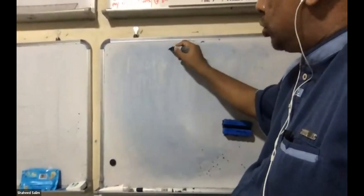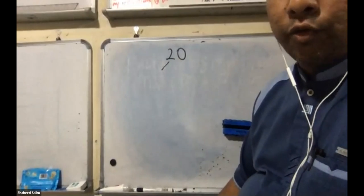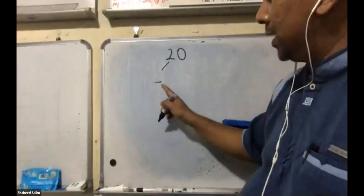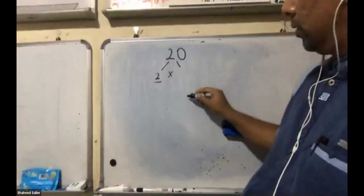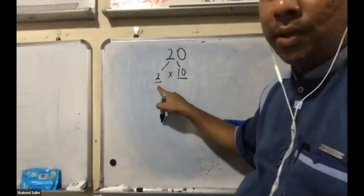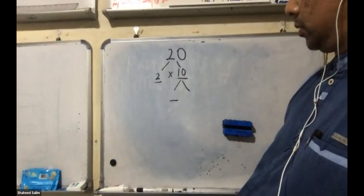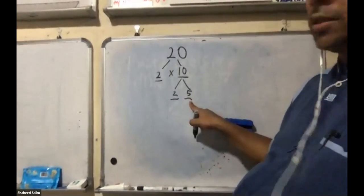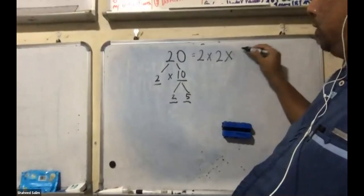Okay, let's say now is 20. Can you take out the smallest prime number from here? Something times this number gives you 20, other than 1, more than 1. What is the next factor? You know what a factor is. 2, right? 2 times what? 10. So this one is a prime number. You don't need to give a factor tree now. This one now, can you take out the smallest prime number here? 2 again. And then this one is 5. Is 5 a prime number? Yes. Prime number. So this now equals 2 times 2 times 5.